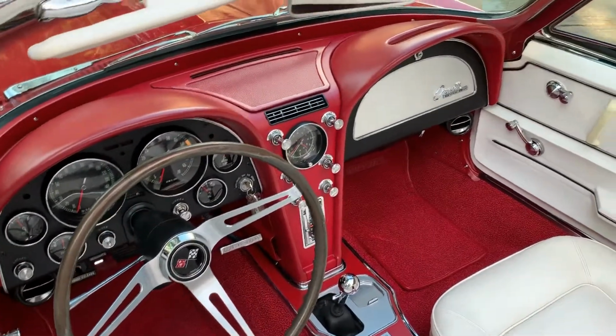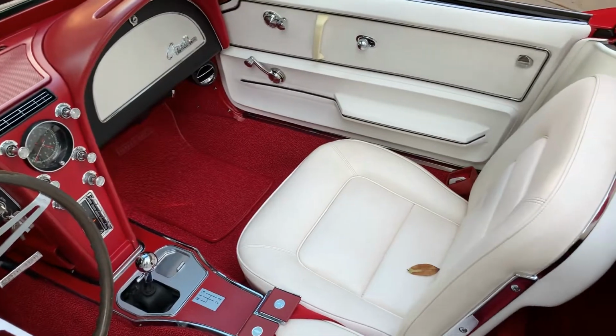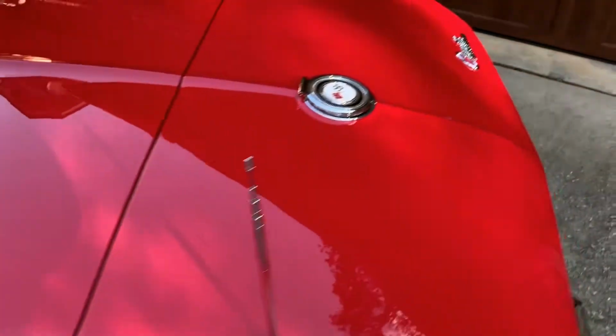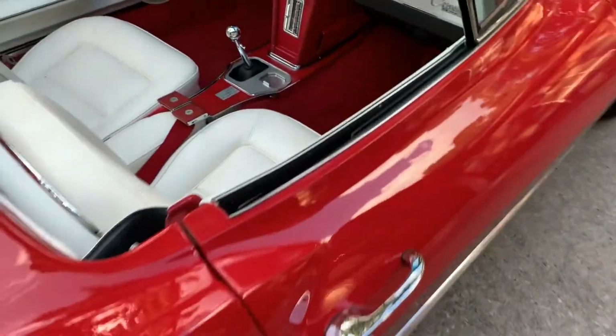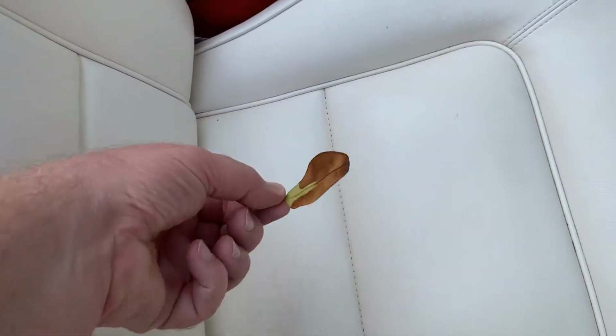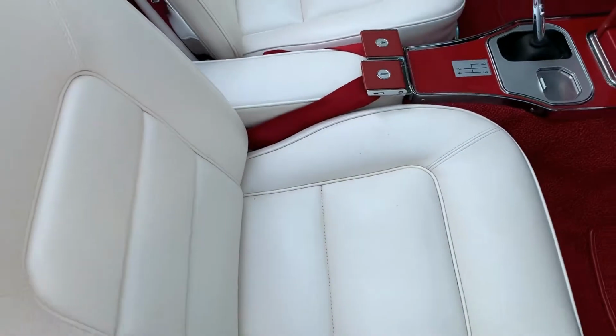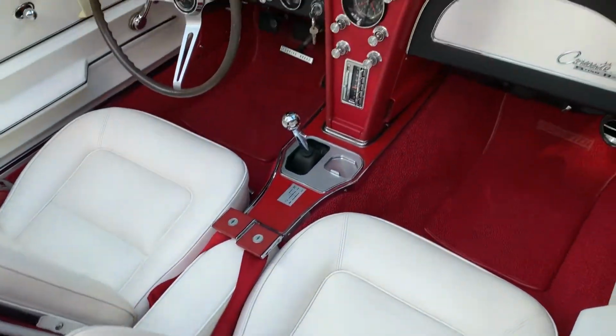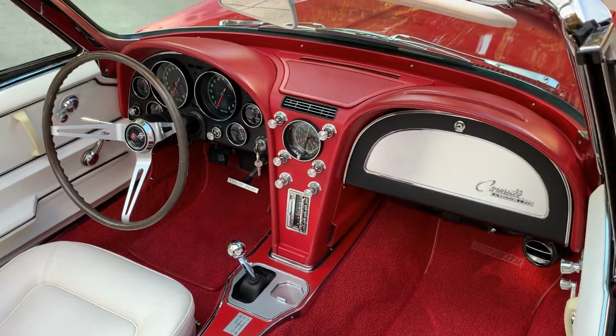The car is numbers matching throughout and fully documented and is believed to have just 53,700 actual miles. The car is currently titled on an Arizona title, which is an actual mileage title. Did I mention it has factory air? That is indeed a very rare option on a convertible, 4-speed Corvette. It comes only with a hard top, which is exactly how the original owner ordered it.